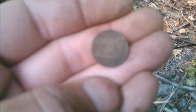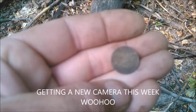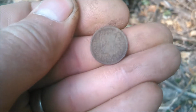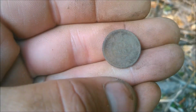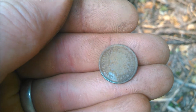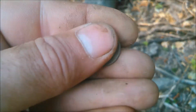Nice. Here, let me change my hands here. Get this camera to focus. Come on now. There it is, 1896. Fantastic. I knew there had to be some old coins back in here. Boy, it's tough swinging. Boy, that's nice. I think this is going to clean up super nice. It's got a really nice green patina. Yeah, I'm excited to get this one cleaned up. Alrighty then, we'll see you on the next.